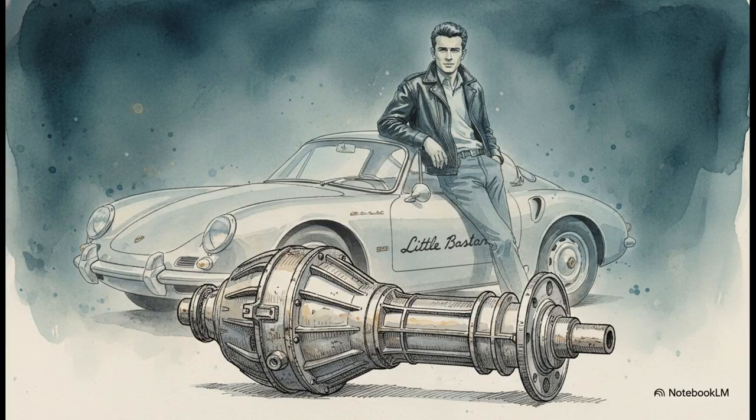This wasn't just some spare part. It was a ghost, a relic from a legendary tragedy. That stenciled number proved that inside the crate was the transaxle from the silver Porsche 550 Spyder, the one the iconic actor James Dean was driving when he was killed back on September 30th, 1955.